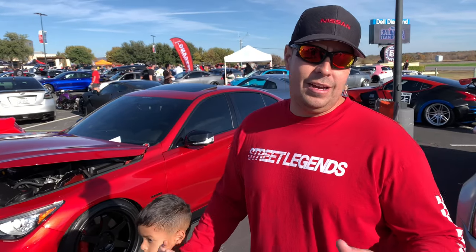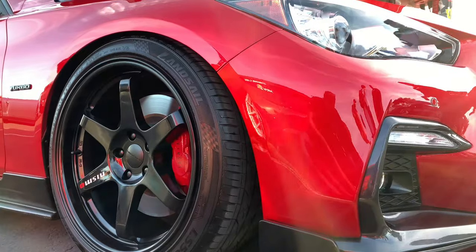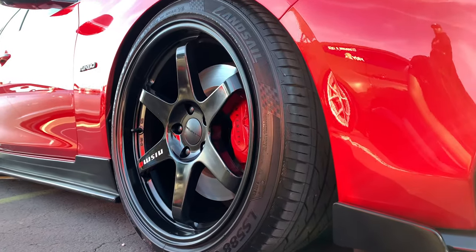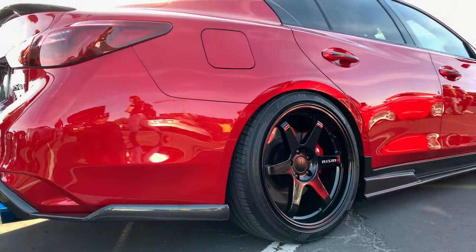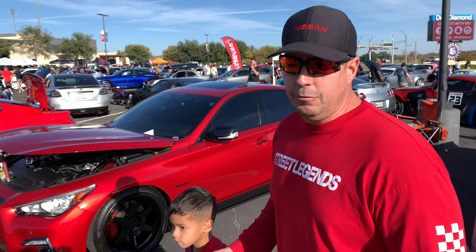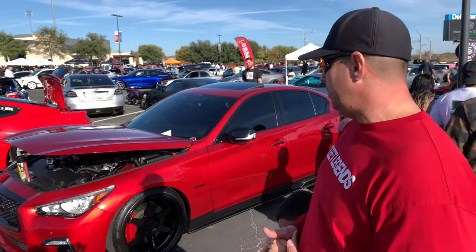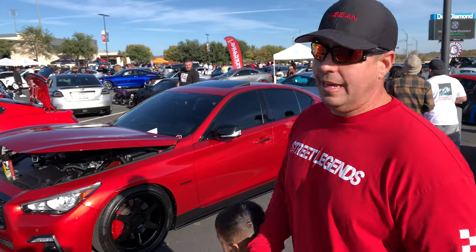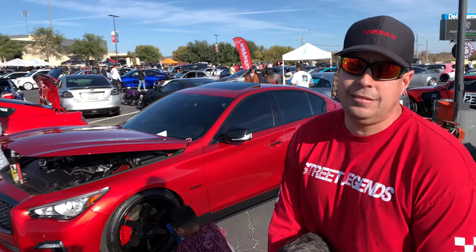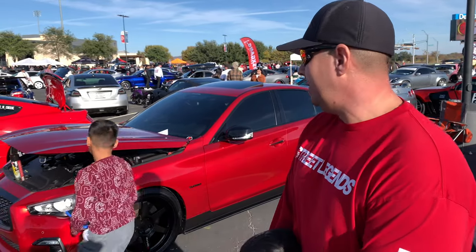I went with a kind of economy setup on wheels. I've got Barstone 19 by 9.5 square. We're looking to upgrade to 20s, probably either Advan wheels or Volks. Okay. On some Forged lighter wheels, but this is what we're running for now. Okay, it looks good. You did a great job with it. And then I kept trying to keep it as clean as possible, nothing over the top. Gotcha. But it's a work in progress.